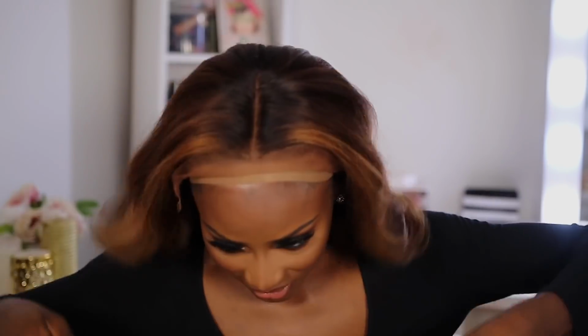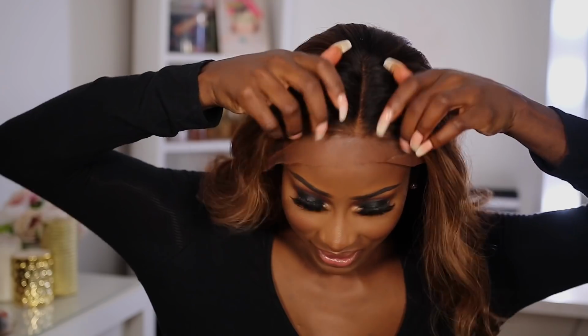Does anybody else put on their wigs like this? I feel like everybody tilts their head and does this. I just feel like it's a bit much. I'd rather put it on like this. Does anybody else do it this way? Please let me know, because I feel like I'm probably one of the very few that do this.